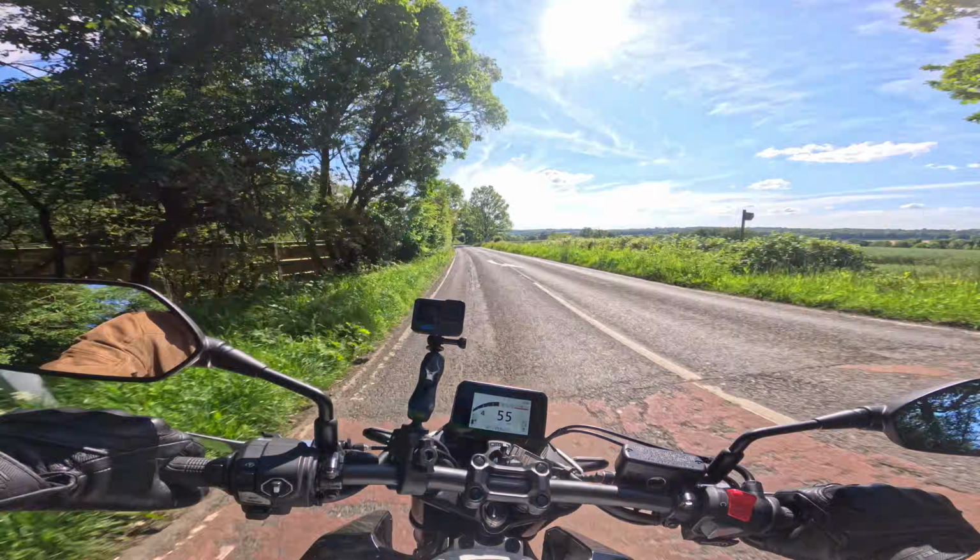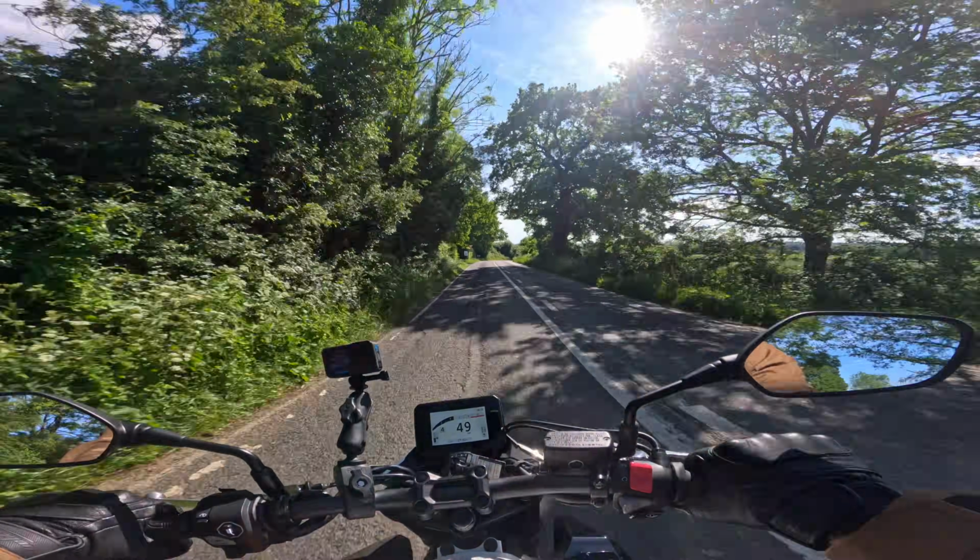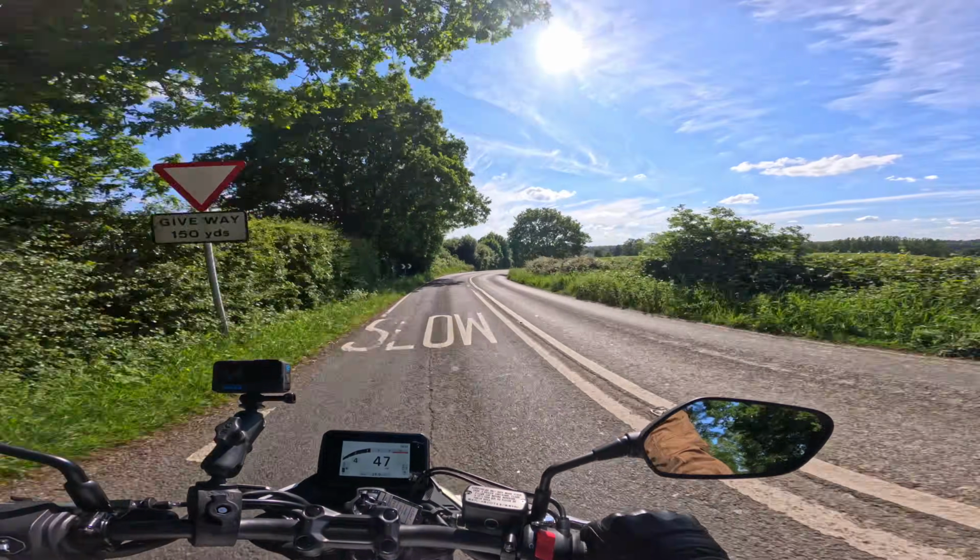But yeah, just around these bends, it handles really neutrally. It doesn't really encourage you to change lines mid-corner, but it feels confident on the side of the tyre.